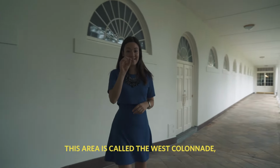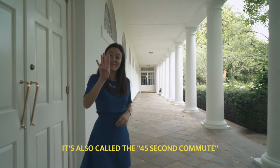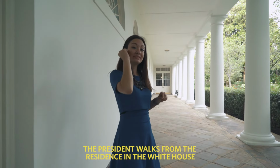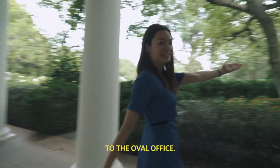This area is called the West Colonnade. Flanked by the columns you see here, it's also called the 45-second commute. The President walks from the residence in the White House across the colonnade to the Oval Office.